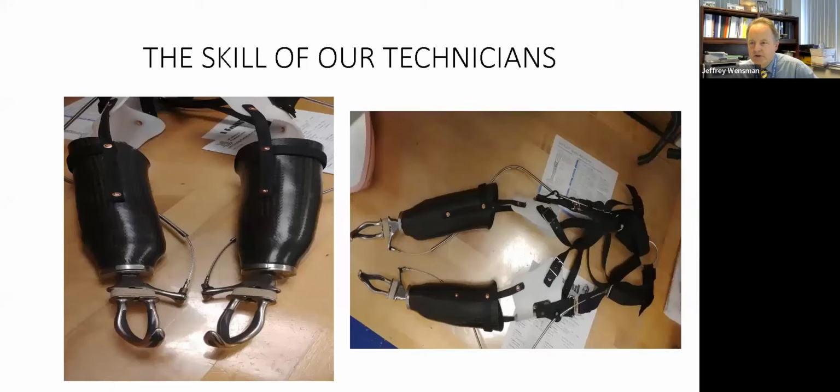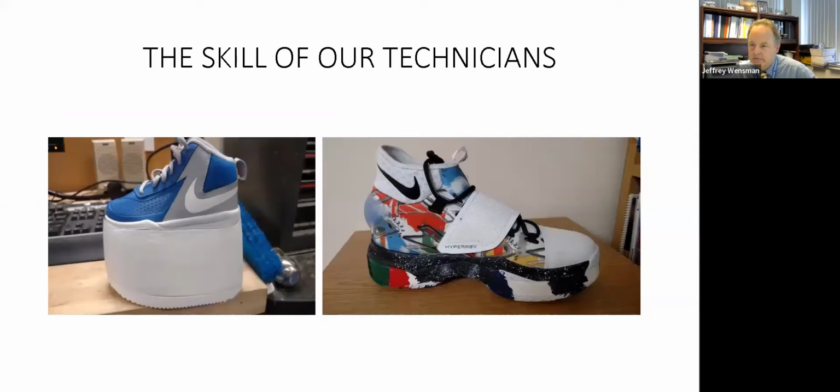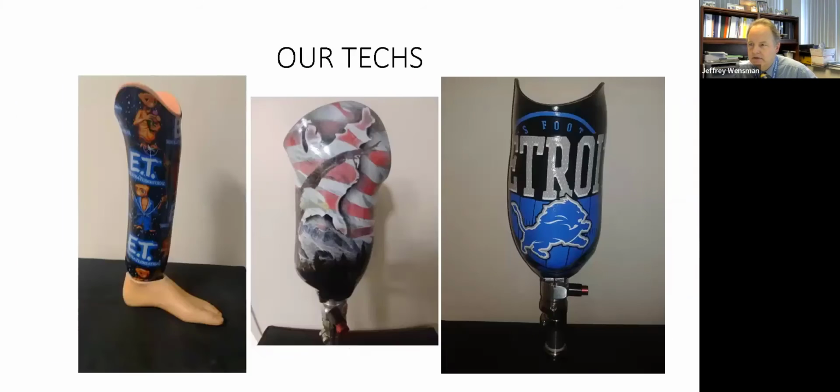All right, and then I just thought I'd show you the skill of our technicians with a few samples. You'll see some work in process in the back, but basically upper extremity, lower extremity, orthotics and prosthetics. Our team has just been tremendous for years and years. You can see some of the unique things that we do. All levels of amputation, all technologies, from the most basic to the most technical. And again, just a high level of skill.